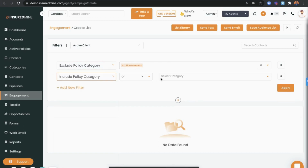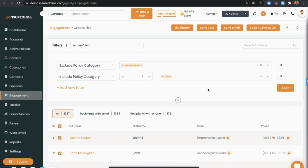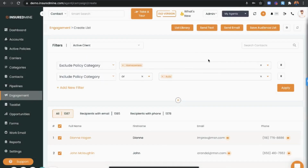Within a matter of seconds, I have now built this list that's dynamic, that I can export. I can send a text, send an email, or save this as a live or static list to start targeting. Now, when I build some sort of drip around this, anytime that somebody enters this list and meets that criteria, they'll receive the communication that I want going out.